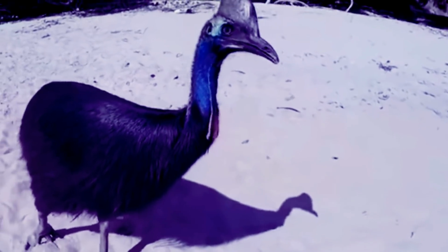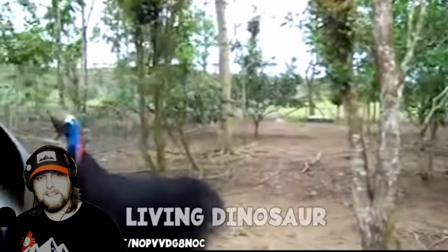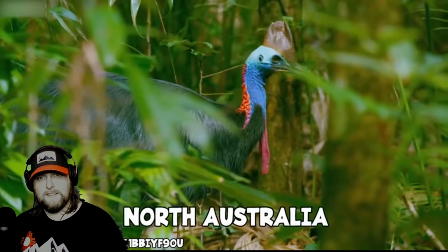Southern Cassowary. Oh geez. I've said it before in this video, and I'll say it again. Australia is kinda crazy when it comes to wildlife. Meet the cassowary, basically a living dinosaur. Their ancestors date back 5 million years. This prehistoric ostrich-looking bird is only found in rainforest in North Australia.